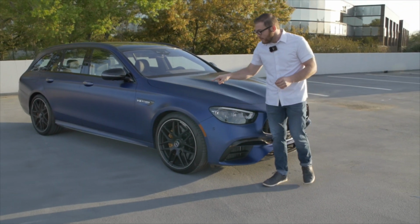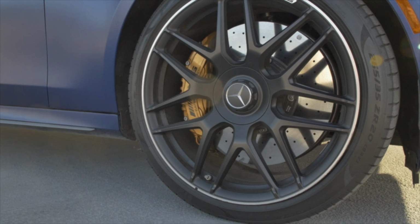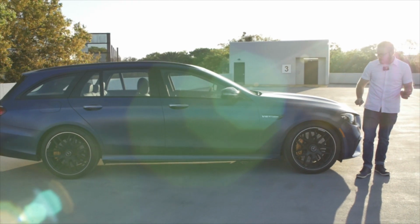Now over here, we've got some optional 20-inch wheels. They've redesigned it a little bit. They have the faux center caps there. Now the design is a little bit different. I like them a little better in silver than black, like you see here.